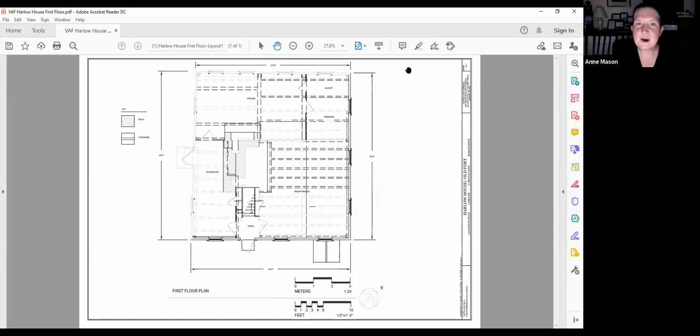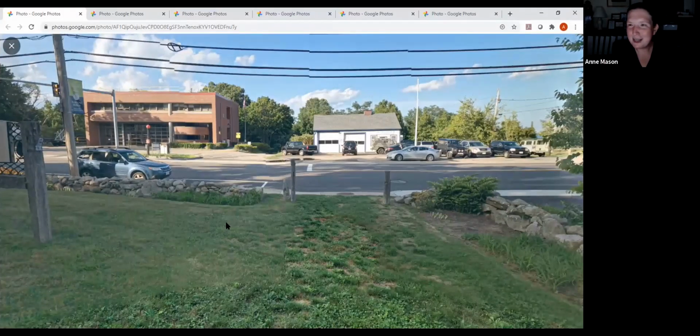So now let's go inside, and I'm going to jump to a different kind of presentation. Hopefully this is coming through okay on your screens. What I did, just because it's so hard to do a virtual tour where you're actually getting a feeling for the space with just 2-dimensional photographs, is create some 360-degree photographs.